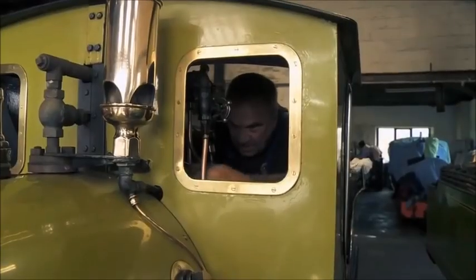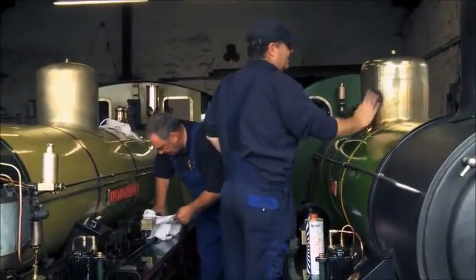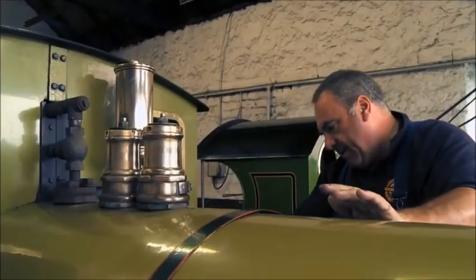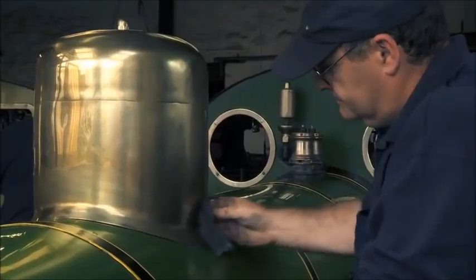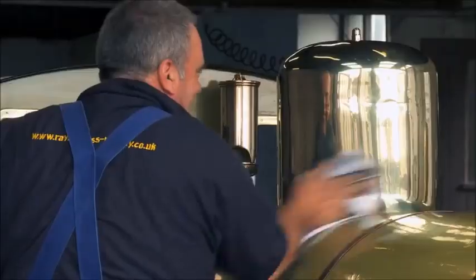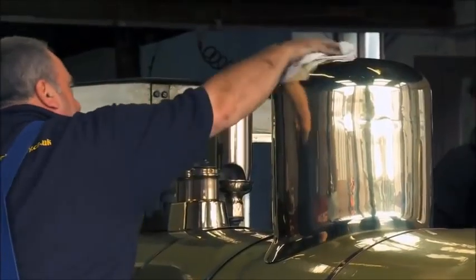But can you see something different about this engine? That's right, these are miniature engines. These engines are small, but there's still a lot of brass to be polished. When the polish is rubbed off, the brass shines like new. This workman can even see his reflection.